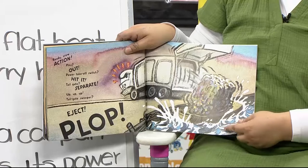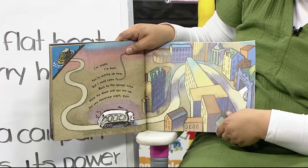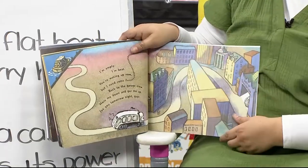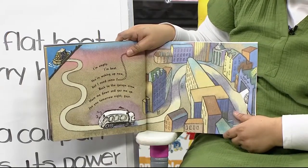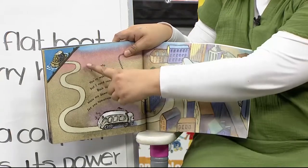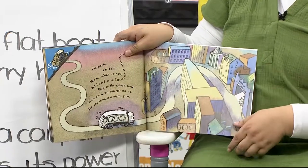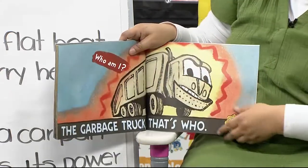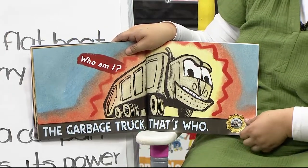Right on the barge. I'm empty. I'm beat. I need Z's. That's another word for sleep. Back to the garage crew. Hose me down and gas me up. See ya tomorrow night, guys. So there he was at the barge, and he's going back to the garage, which is right here. Gonna get some gas, gonna get a wash, because I'm sure he smells. Who am I? The garbage truck, that's who. Look how proud he is.